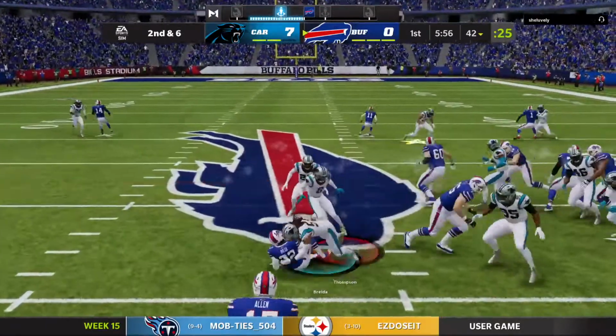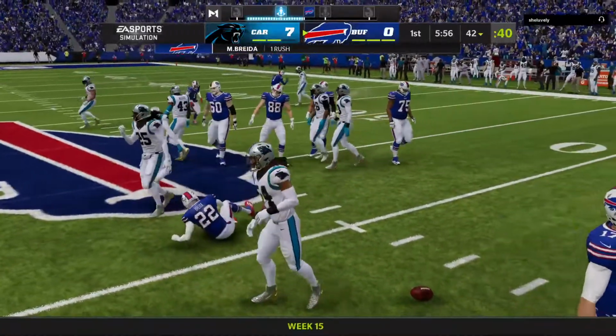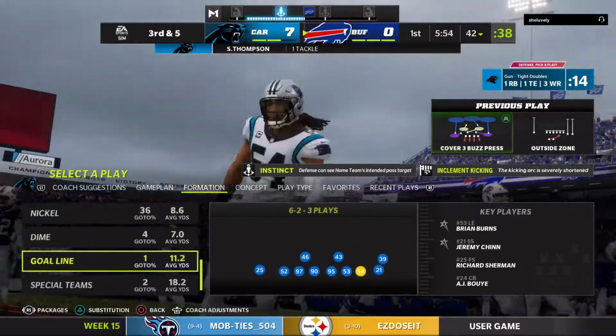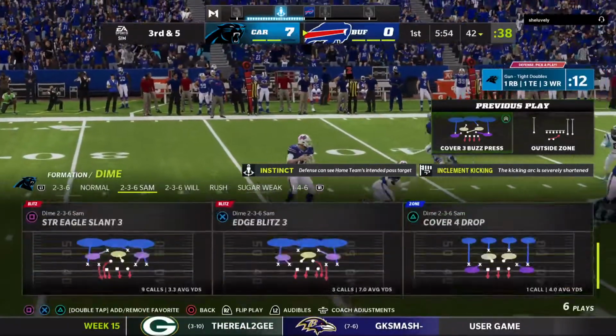Now the Georgia Southern man, it's Matt Breida. Looking for a seam, but finding none. He'll get back to the line of scrimmage, and that's it. They'll say no gain on the play there, and now it'll be 3rd down.